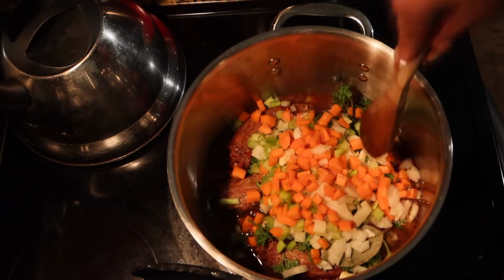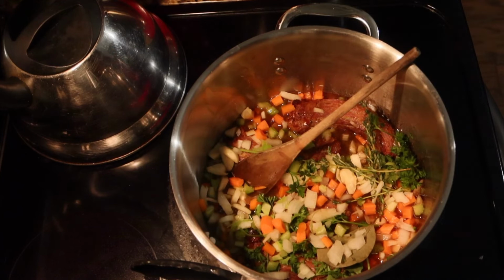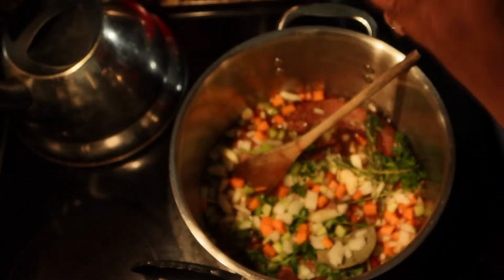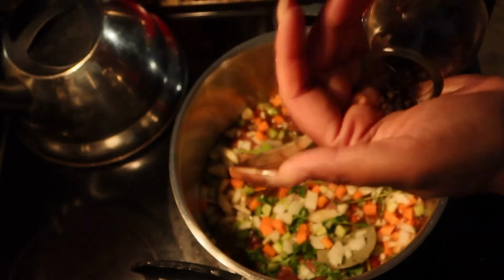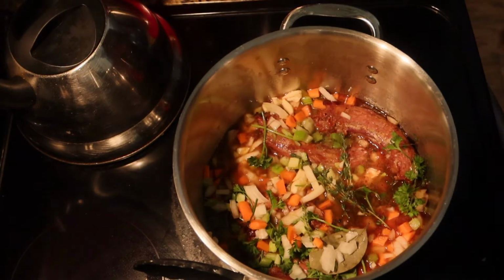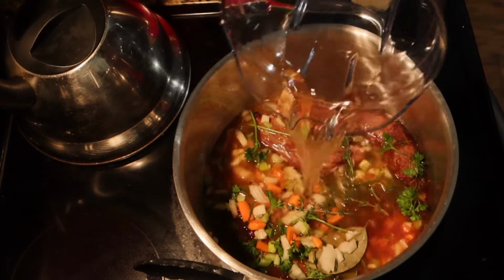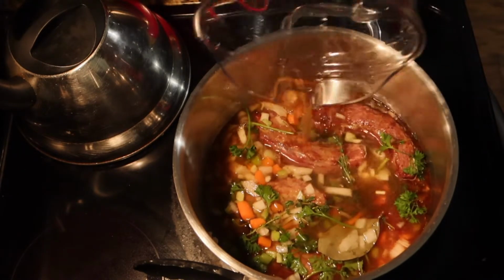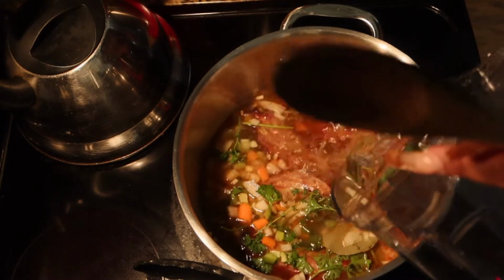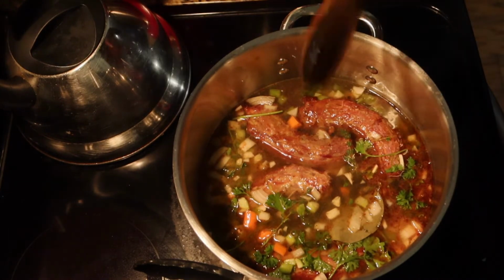We'll throw all that in there, mix it up, right? And then we're also going to put in some peppercorns. I'm throwing about 5 of those. This much peppercorns right in there. All right, and so now I'm just gonna get some water and pour it in until it covers everything. Just gonna pour a little bit more water in here until everything is covered, right? Stir that up a little bit.